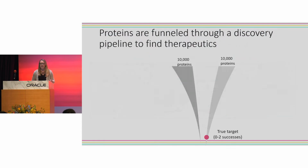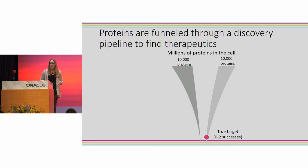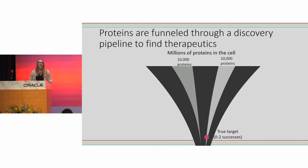And so another way to look at this is, we have these funnels where we start off with about 10,000 proteins, and over time, we find candidates, and we whittle it down to maybe one or two that are real, true targets. But most of the time, we end up with nothing. And that's because, remember, I told you there are millions of proteins in the cells, not 10,000. So there's this huge piece of information that we're completely missing. And the probability that what you're looking for is in that very small 10,000 is slim to none. Most likely, it's over here. And so this is a huge problem.